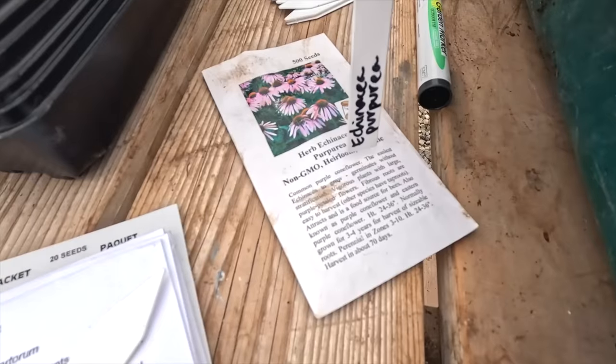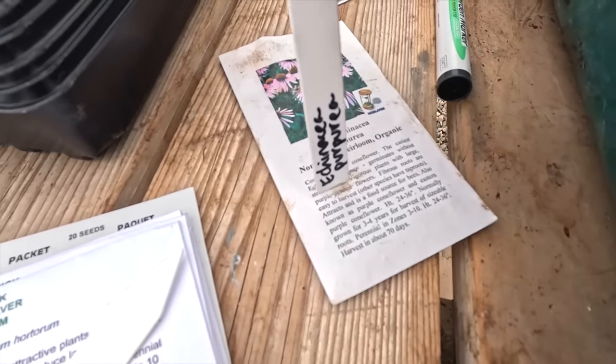And then your echinacea wants to be started 10 to 12 weeks before your average last frost date. I feel like I could fudge that a little bit and start them a tiny bit early so the plants are a little bit bigger to put them out. Now, the thing about echinacea seed, the echinacea purpurea typically do not require a cold stratification period in order to germinate, but other varieties do, and I have experienced this firsthand. And it even says here on the packet, germinates without stratification.